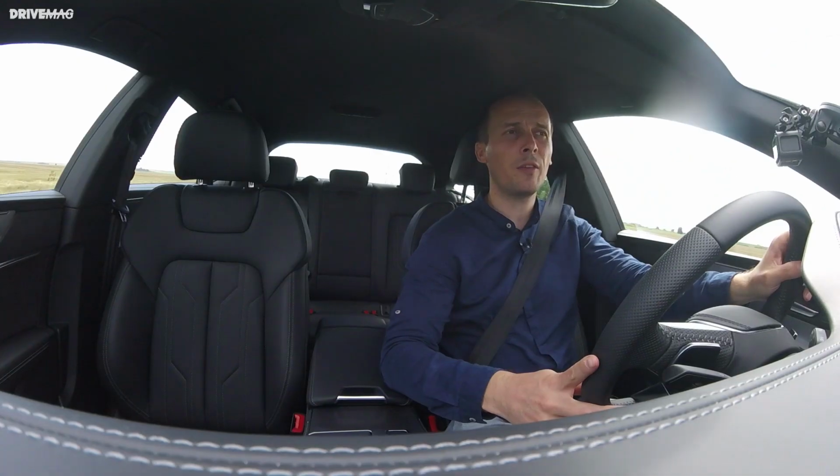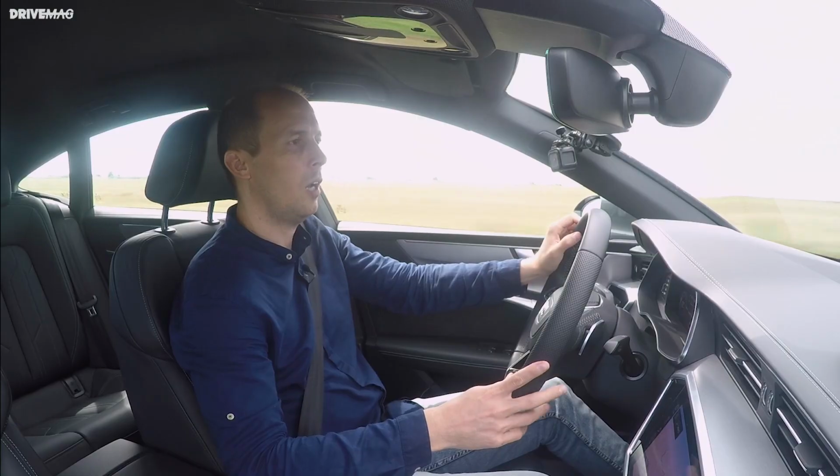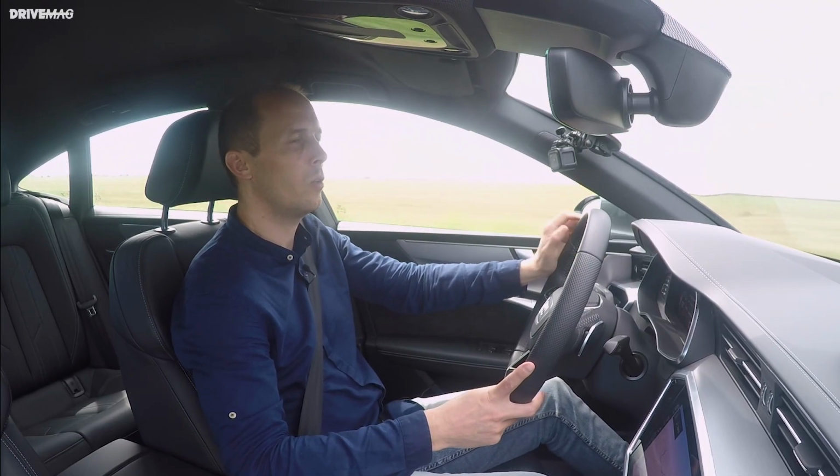Leaving aside subjective things, I think it's very hard to fault this car. I mean, it does everything you ask of it brilliantly and in complete comfort and refinement.